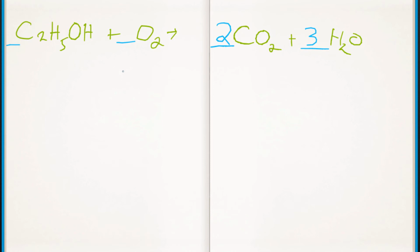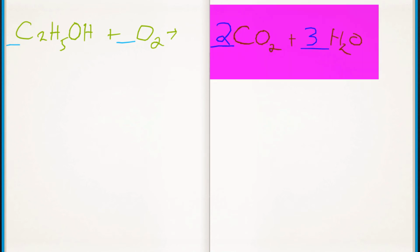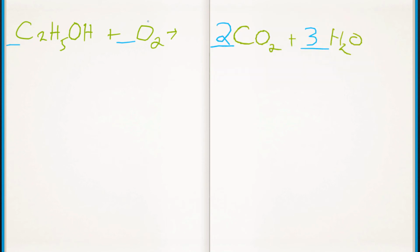So here's where it gets a little sticky. 2 times 2 is 4 oxygens, 3 more is 7. There's nothing you can multiply this oxygen by to give you 7. What you have to remember is that there's an oxygen here. So that's one. How many more do I need? I need six more. So if I put a three here, then that is balanced.